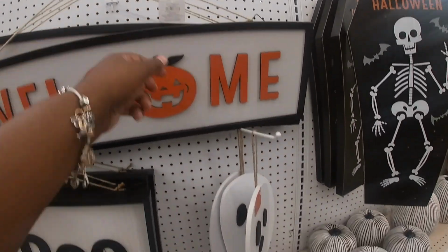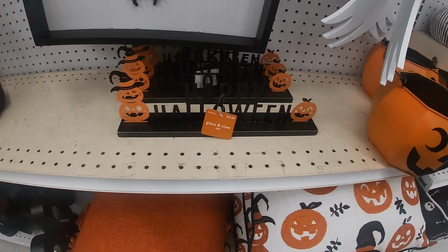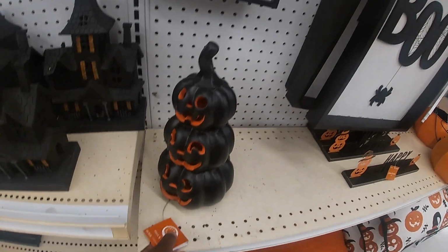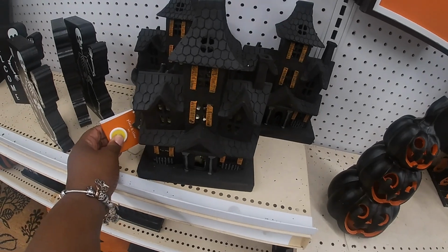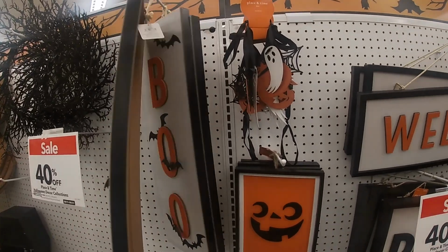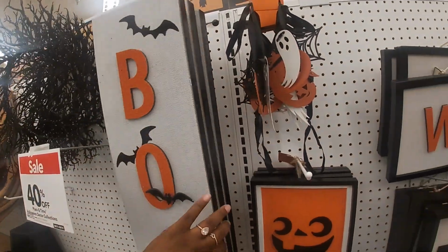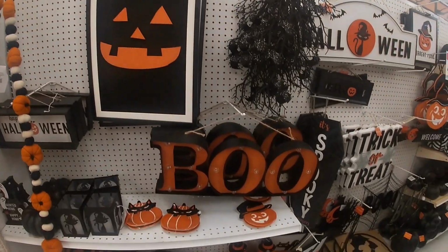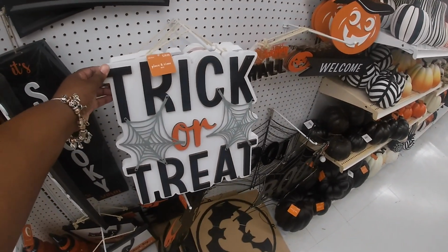$25. Welcome, $40. $25. $30. Happy Halloween, $20. $35. This one is $40. Boo. $40. This one is $50. Boo, trick or treat, $40. It's heavy too.